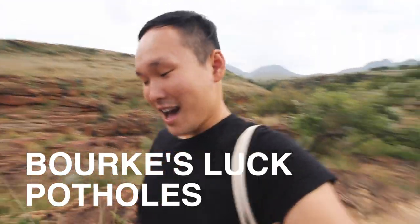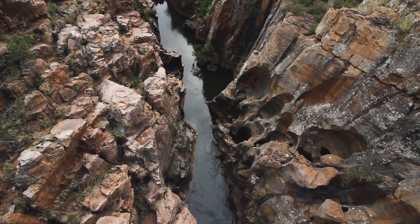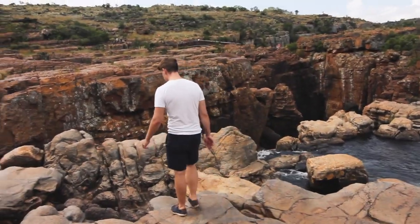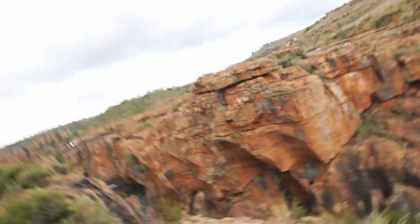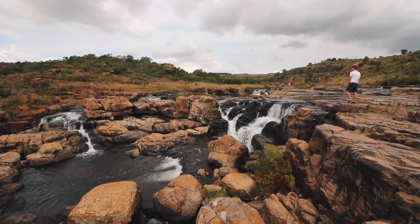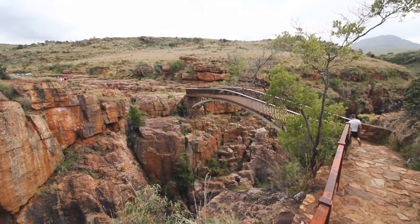We are now at Burke's Luck Pothole, which are the original holes where basically people came for the gold rush in South Africa. So this is one of the areas, and then you can see it's right in the Blyde River Canyon as well, and it's surrounded by all these beautiful sculpted canyons and rocks. You can see right there, and across this beautiful bridge to the other side.